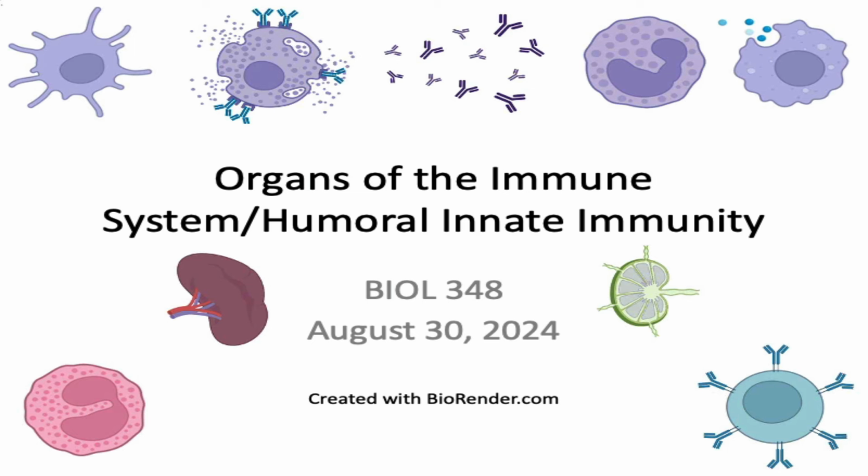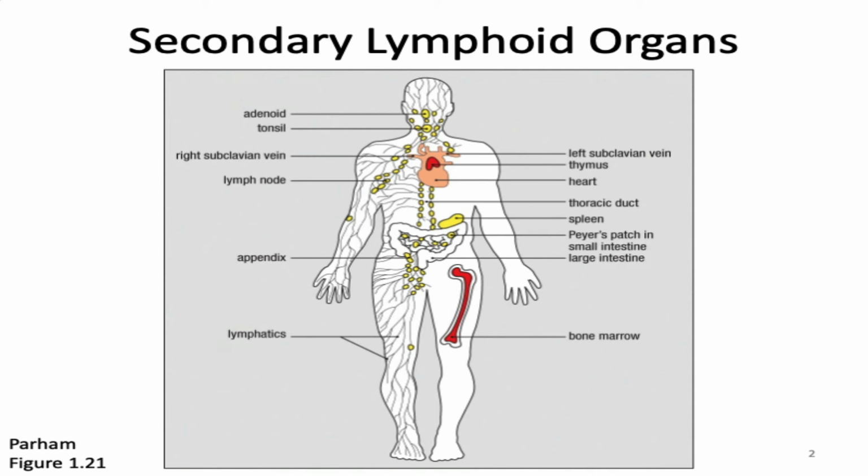If you recall, previously on episodes of immunology class, we were talking about organs of the immune system, and I had introduced first the primary lymphoid organs, and then we started with the secondary lymphoid organs. So we're kind of at this idea of secondary lymphoid organs right now. The primary lymphoid organs we saw last time were the bone marrow and the thymus, the ones that are in red here. And that is where immune cells develop.